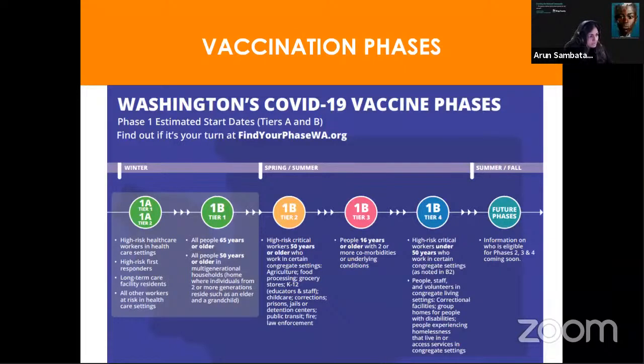And then in 1B3, it's people who are 16 years or older with 2 or more comorbidities or underlying conditions. So Sarah, you might be one of those people who would be eligible if you're diabetic, right? Because you have an underlying health condition. That's good to know. For some reason, I was thinking I would be in tier 4, but that's good to know. I think the operative word is 2 or more underlying health conditions. I do qualify in that case. There you go. And later on, it will show you how you can figure out whether or not you qualify and which phase you qualify for.